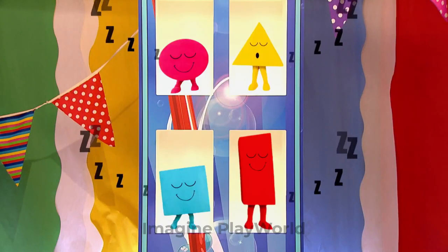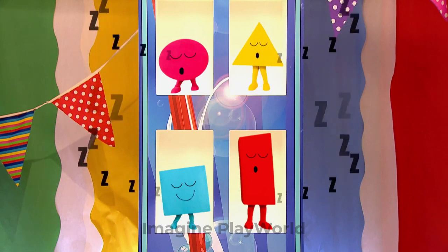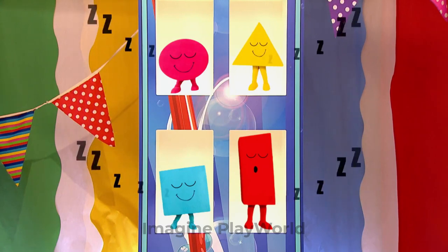What's that noise? It sounds like snoring. It's coming from upstairs. I know who it is. It's the shapes! Yes, look, it's the shapes. Circle, triangle, square, and rectangle. All snoring away. With the shapes still asleep, it means no shape dance today and no singing to I Am a Shape. It's a real shame, but I suppose the only way we could do those things is if I put on shape costumes and did the dance myself. But I can't do that! Can I?